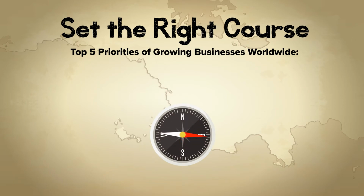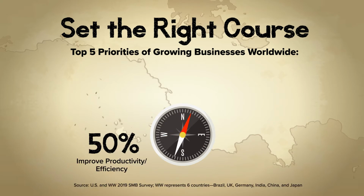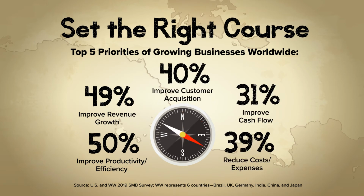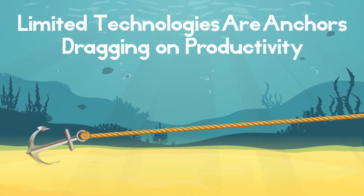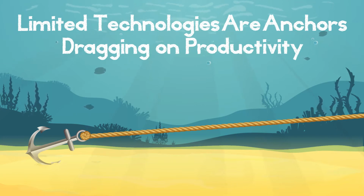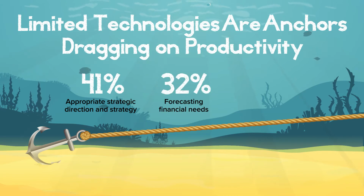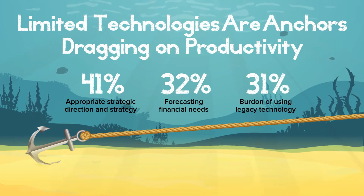IDC research shows top business priorities are improving productivity and efficiency, revenue growth, customer acquisition, and cash flow while reducing costs. These companies face challenges in achieving their goals, such as setting appropriate strategic direction and strategy, forecasting, understanding and providing for financial needs of the organization, and dealing with the burden of using legacy technology.